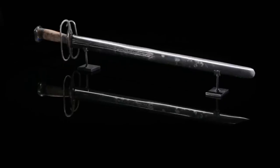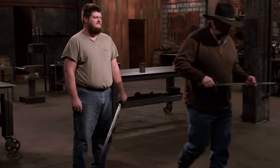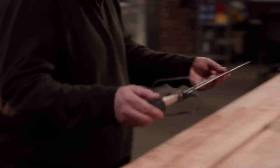Paul, there are only 6 bladesmiths in this show that can say their blades are bulletproof. You're now one of them. Thank you for bringing us a sword that can split a bullet. I appreciate it, thank you. Paul, please surrender your weapon. I absolutely agree with the judges' decision. Paul, thanks, Mike. Thanks, appreciate you guys.